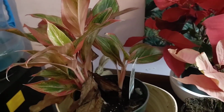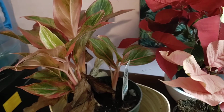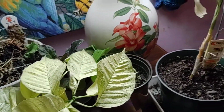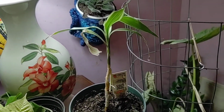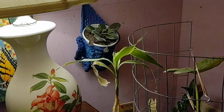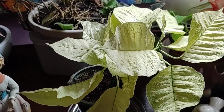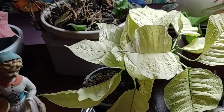And this is a red Chinese evergreen that's growing. I have a couple other starts here. I'm moving things around, but just in case you want to see the other plants here. Made some plant hangers too as well. So there you go. More poinsettia.